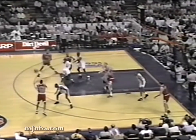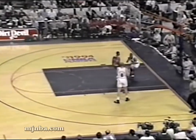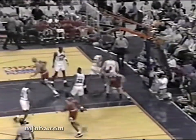Under a minute remains now. Horace pops out, top of the circle. Jumper goes in. First two of the game for Horace. We got 50 seconds of play here. Out of Higgins. Kukoc has it on the dribble, coming off the screen. Goes in. Tony with a strong move. Good move. He went to his right.